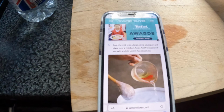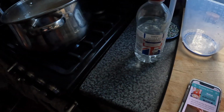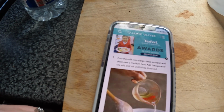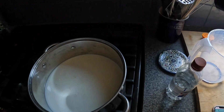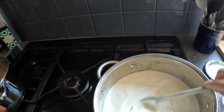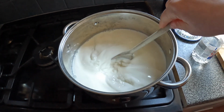So this is a Jamie Oliver recipe that I'm using. I've just got it up on my phone. So we've got to pour the milk into a large deep saucepan. I think we've ticked that off. Add the teaspoon of sea salt, which we've just seen that I've done. Stir it until it's dissolved. So that's not a problem. We've got the wooden spoon. We'll just stir that in. It ain't going to take much dissolving, to be fair. It's going to naturally dissolve as that milk heats up.